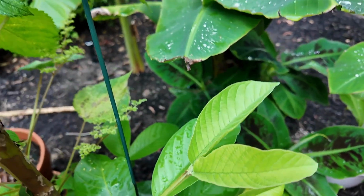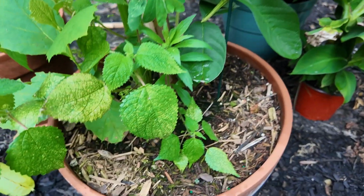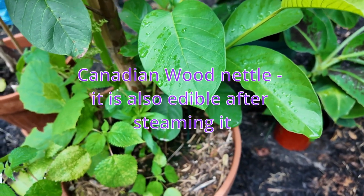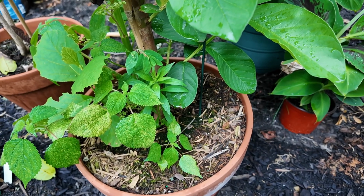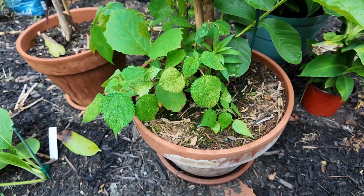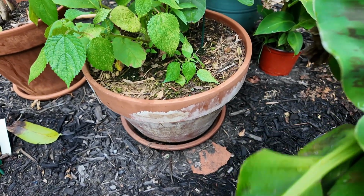We have a weed here that I need to wear gloves to be able to touch because it's in that stinging nettle family. But I need to get it out of here before it sets seed. I think I'll move this one here.